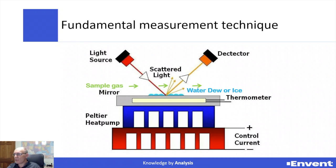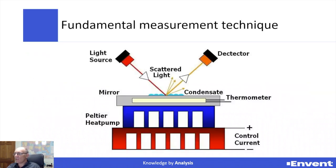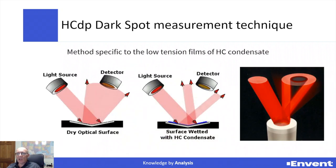Now, if you remember the image in the previous slide, we show a spill of gasoline, petrol, on the tarmac. The key difference between a chilled mirror measurement with water and with a hydrocarbon is that water has a tension, hydrocarbon doesn't. Hydrocarbon scatters, as can be seen by the image on the previous slide, and it disperses very quickly over a wide area, and that can make the detection of the hydrocarbon much more difficult. So Michell developed a measurement called the dark spot measurement technique.